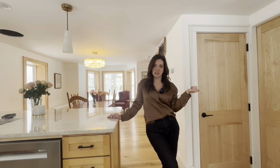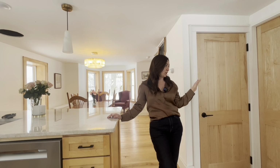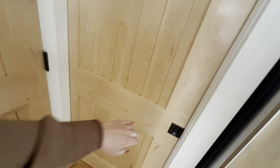If you saw in a recent video, I did the laundry room, and every time I walk into the laundry room, I'm like, oh, this is so beautiful, and I just can't wait to have that feeling with the pantry, because right now it's just piles of stuff, and it's driving me a little bit bonkers. So here is the before.